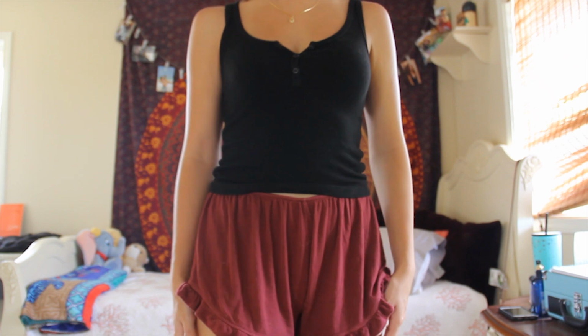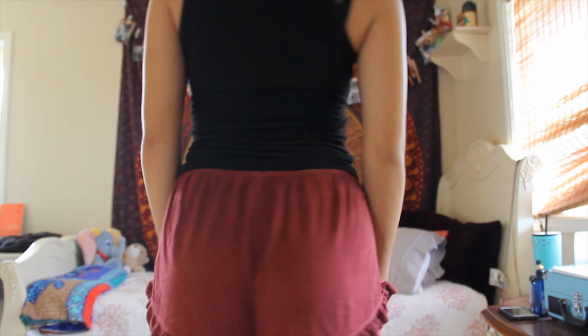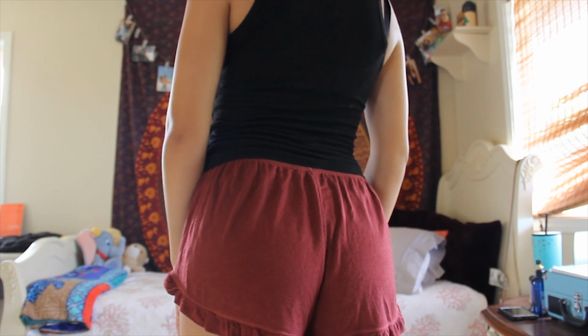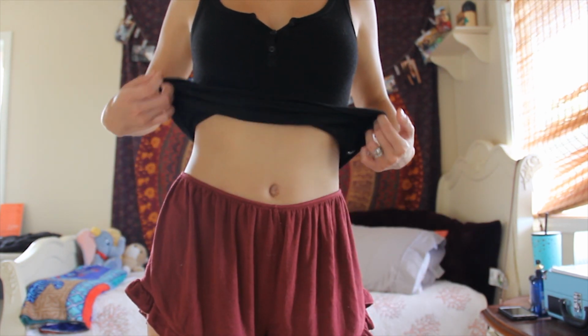Okay, so this is outfit number 3. This is personally the most casual outfit that I'm going to show you guys today. It's really, really easy to put together. This whole thing is from Brandy Melville, and I just love it because it's super lightweight. Their material is so soft, so it honestly feels like you're wearing pajamas, but it's not pajamas, you know what I mean? I mean, you could wear it to bed, but hey, you do you.